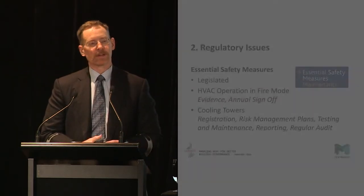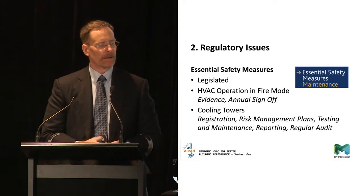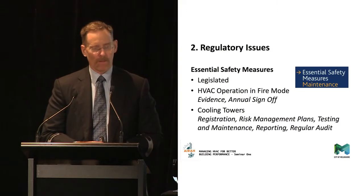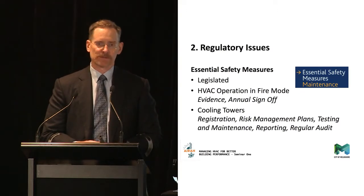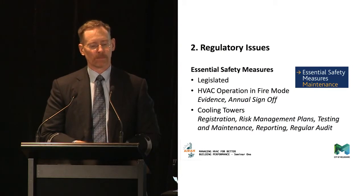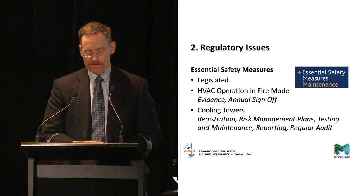And with a lot of the regulations, the responsibility ultimately sits with the owner, even though we may, by way of history or by way of contract, seek to delegate that down to property managers, facilities managers, or even maintainers. Ultimately, in law, a lot of the legislation sits with the owners as such.